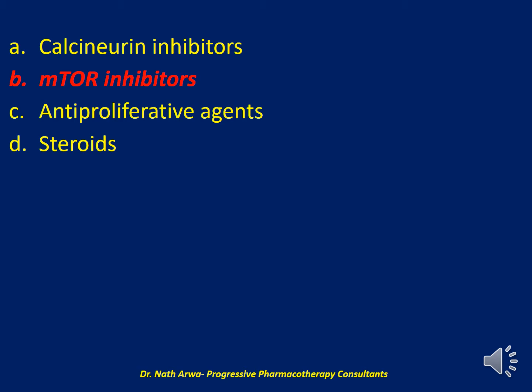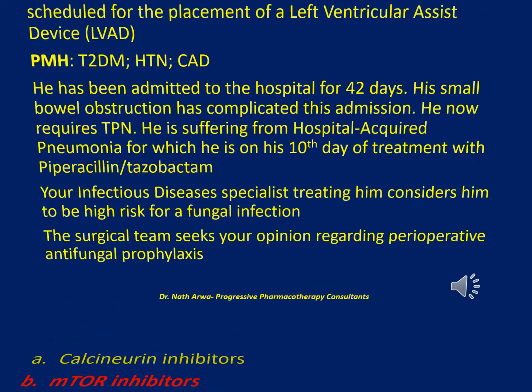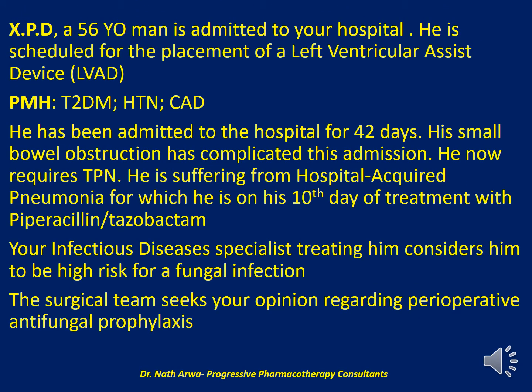Let's move to the next slide, please. The next question reads, Mr. XPD, a 56-year-old male patient, is admitted to your hospital. He is scheduled for the placement of a left ventricular assist device, which will from now on be abbreviated as LVAD. He has a past medical history of type 2 diabetes mellitus. He is hypertensive and he also suffers from coronary artery disease.